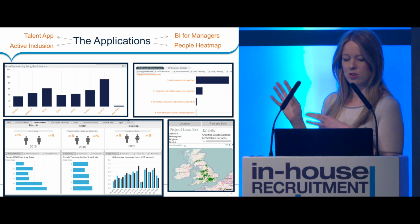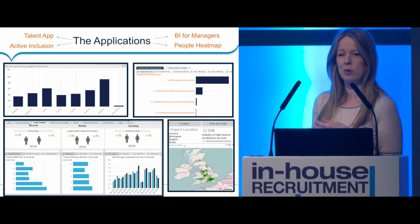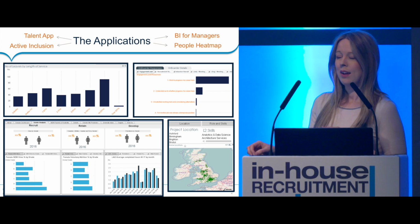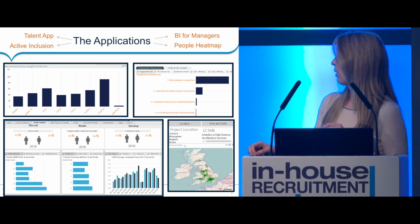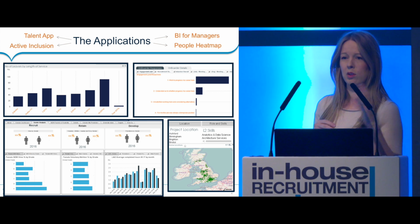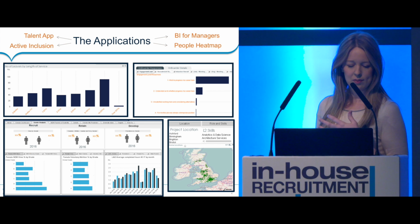Because we did notice through doing the work with Click that we were losing quite a few people around the 1 to 2 year mark, some even earlier. So we really wanted to understand what was going wrong so quickly. So those are 2 pulse surveys that we've put in place, and that data also feeds into the tool, so the recruitment teams and all the other HR users can see that as well.